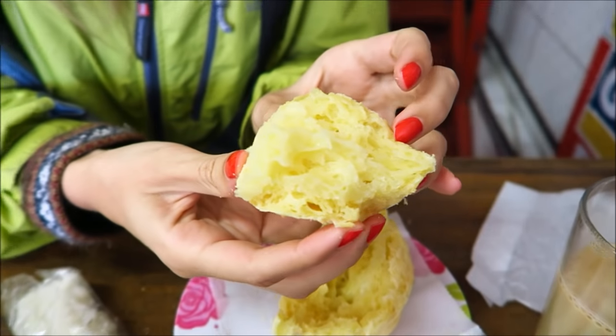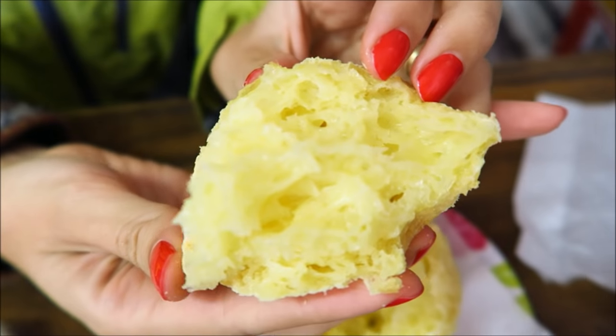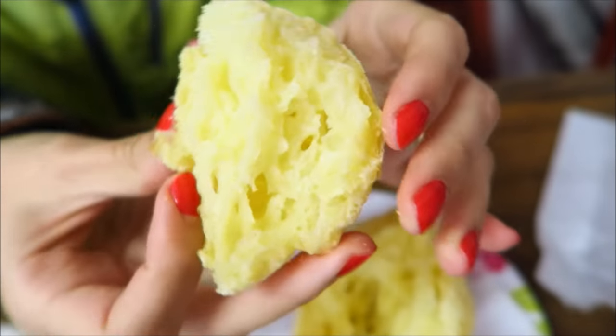Yeah, and see if you can get the texture of this. Just look at that. Oh, yeah. So cheesy. Oh. How's that? That's good. Perfecto? That's authentic. Yeah. It's really chewy because of all the cheese in there. Nice and starchy. Good stuff.